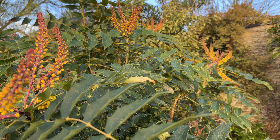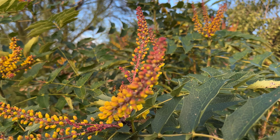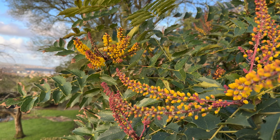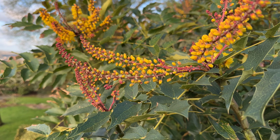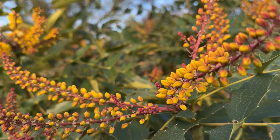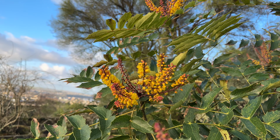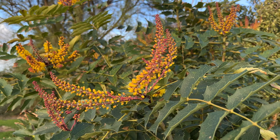Well, I've just got on a ladder, actually, the better to see the flowers close up. Very red buds opening up to a sort of a stripe, and then the fully open flower, which is a yellow. So the whole effect is rather orange.